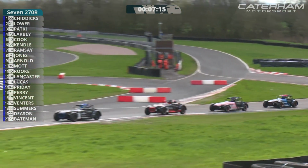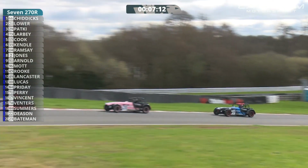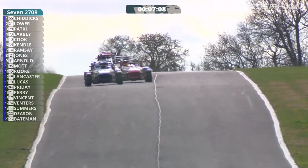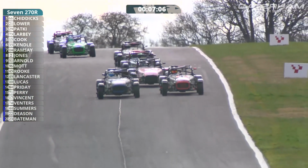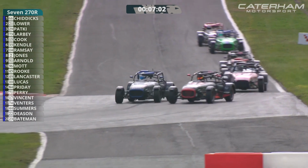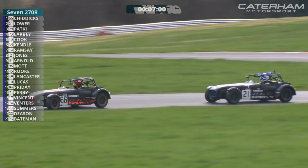Charlie Lower has retaken the lead, bouncing over the curb there. Freddie Chiddix is all over the curbs through Britons. That's lost him a little bit of momentum there. Could allow Rog Patke an attack as they come down into the Knickerbrook chicane. Lower defending. Is Chiddix going to go around the outside? This is a move you see even less than outside at Old Hall.